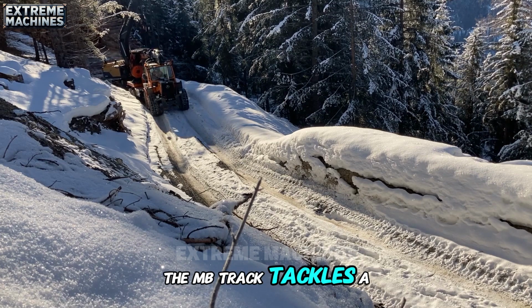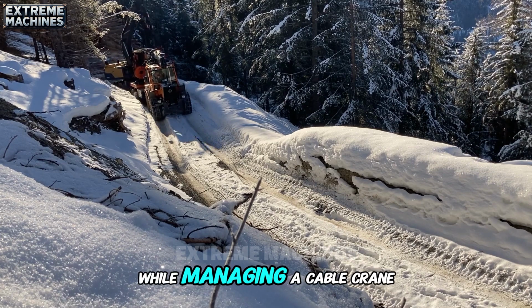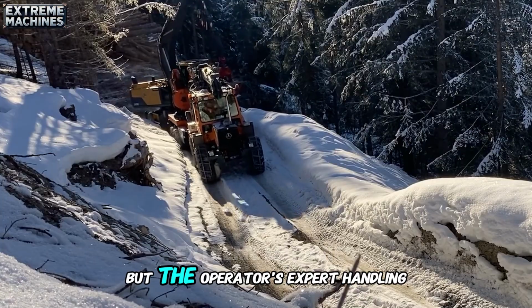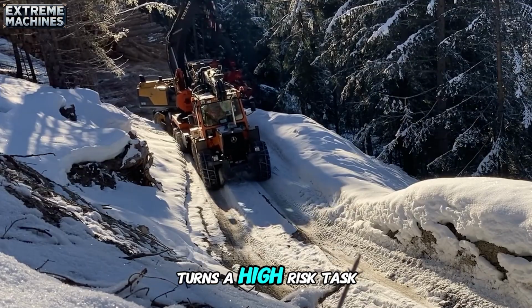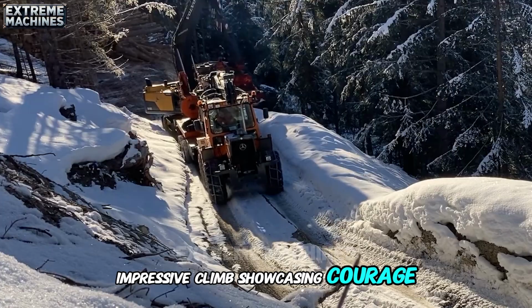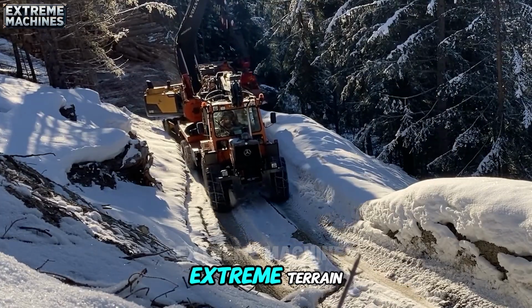The MB truck tackles a slick mountain road while managing a cable crane transport. Tires struggle for grip, but the operator's expert handling turns a high-risk task into a controlled, impressive climb, showcasing courage, precision, and machine endurance in extreme terrain.